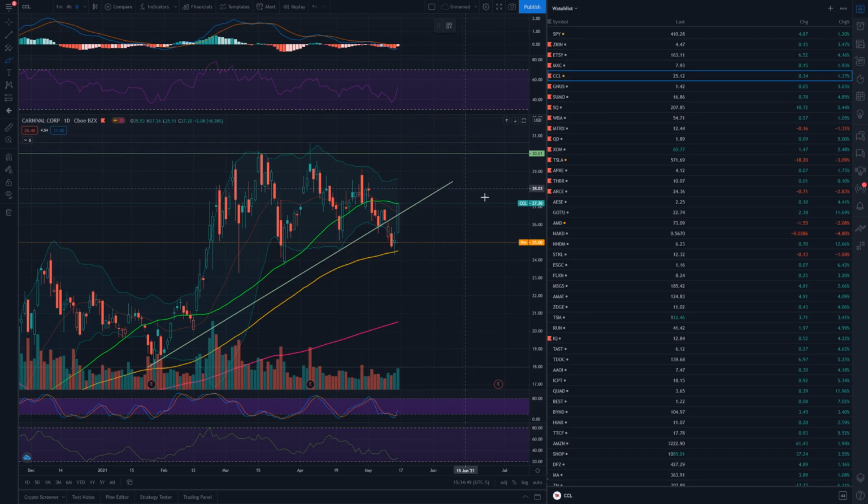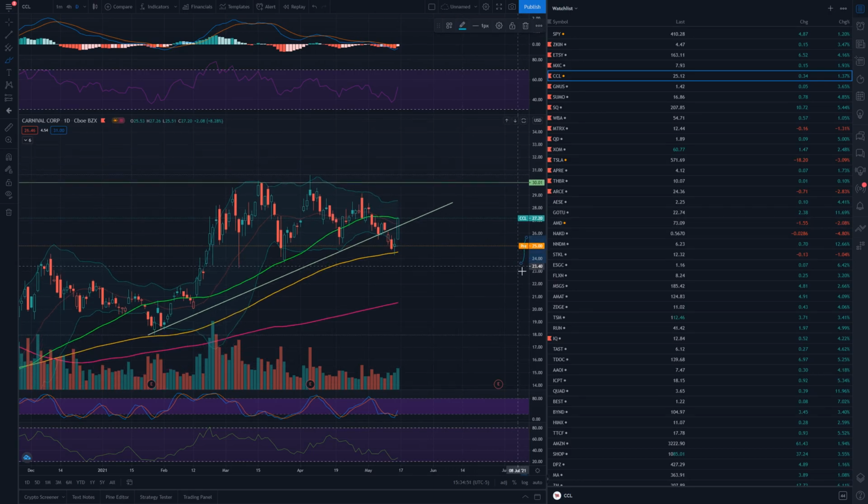Next one, CCL, is a good recovery play for COVID, but also a good swing trade right here, because as you can see, we bounced off the 100 moving average right here, and then we're moving up, and we could touch this resistance area right here.